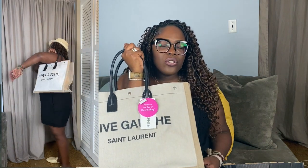I can see this transitioning into fall. I would do fall with this. Obviously it would be fantastic as a beach bag, or if you're going on holiday someplace warm. I can definitely see this being the go-to, but I could also see this going into fall activities with my family, like apple picking. I don't know if it's gonna fit over my shoulder. Oh, it does fit. Okay. I'm a bigger girl, so I didn't know if it would fit over my big guns here, but it does fit.